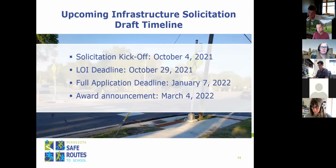And then one last piece on the state infrastructure solicitation. This says draft timeline, but I think it's our final timeline at this point in time. The solicitation kicks off at the beginning of October, just before Walk to School Day. You have a month basically to submit a letter of intent, which is a very short version of an application. And then that puts you in line to have discussions with folks about your project, make sure it's a Safe Routes project, make sure it's one that you think is competitive. And then the full application for that project would be due in early January.